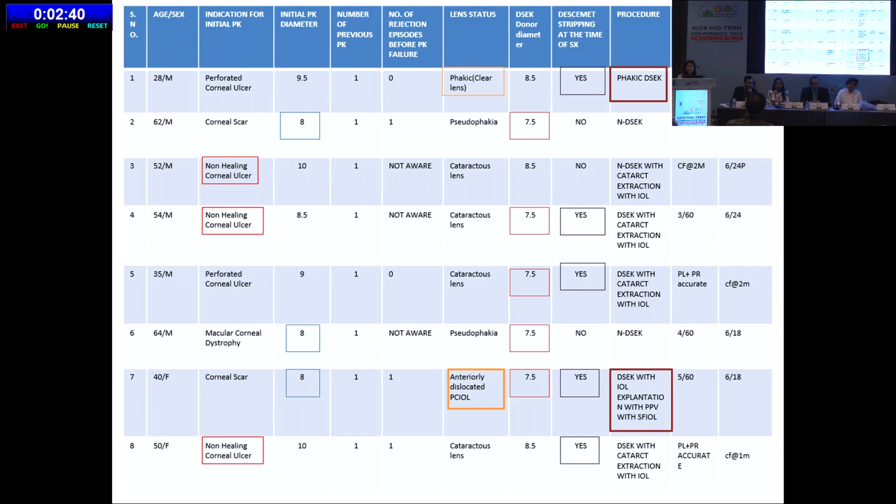So if we compare the pre-op visual acuity and post-op visual acuity at 4 months, then we can see that in most of the patients, the visual acuity did improve. In fact, we were able to achieve a best corrected visual acuity of more than or equal to 6/18 in 50% of the patients. In 2 patients, the visual acuity did not improve much. 1 patient was later found to have a macular scar, and 1 patient along the course of the treatment developed a fungal keratitis and ended up with a poor visual outcome.